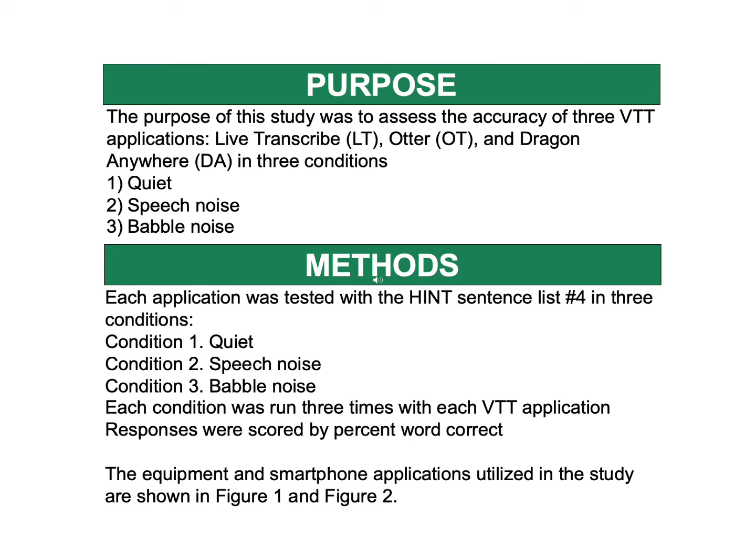The purpose of the study was to assess the accuracy of 3 voice-to-text applications: Live Transcribe, which will be called LT, Otter, OT, and Dragon Anywhere, DA, in 3 conditions: quiet, speech noise, and babble noise. Each application was tested with the HINT sentence list in 3 conditions. First is quiet, then speech noise, and then babble noise. Each of these conditions was run 3 times with each voice-to-text application. Responses were scored by word percent correct. The equipment and smartphone applications utilized in the study will be shown in Figure 1 and Figure 2.